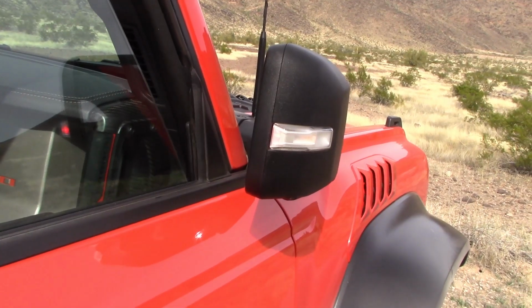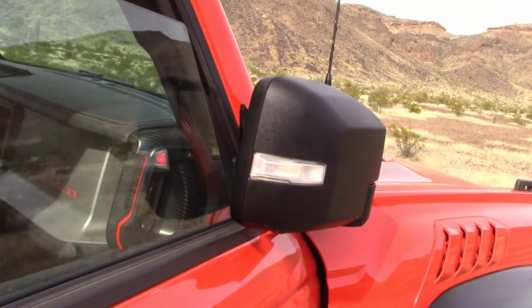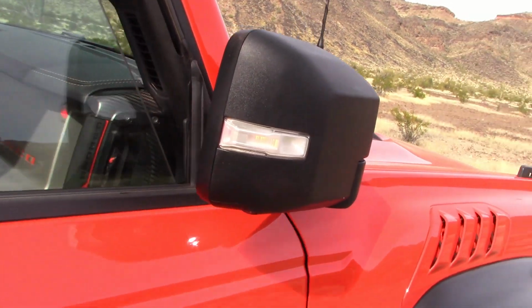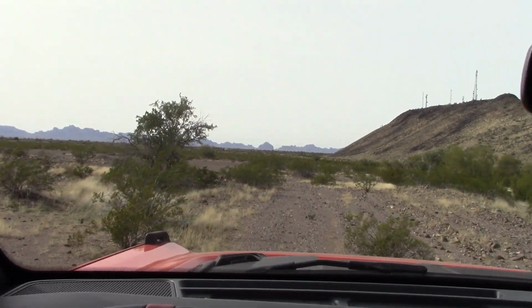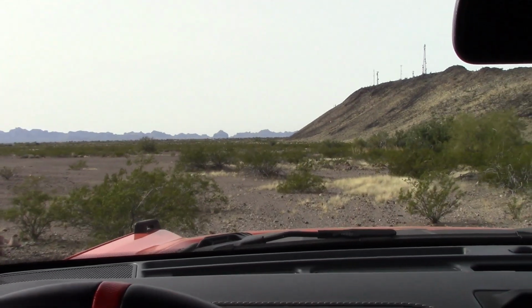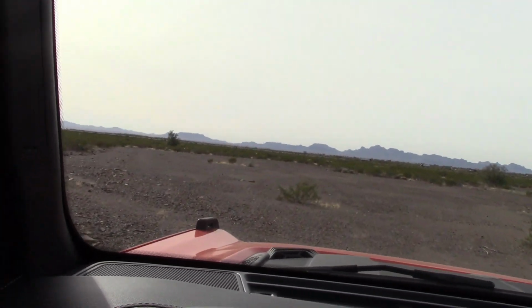Here's one problem. The mirrors are attached to the body, not the door, so if you pull the mirrors back, retract them, open the door, smack. Be careful. That means it's not going to beat you to death after 5 or 6 hours of doing this. But even the base Bronco with the 330 horsepower 6-cylinder and smaller tires is pretty comfortable as well.